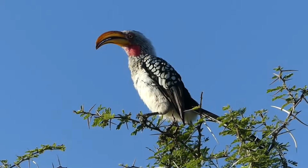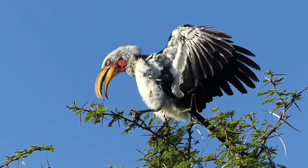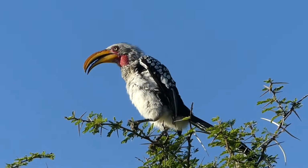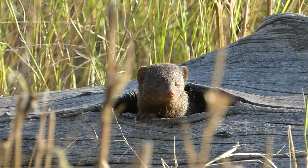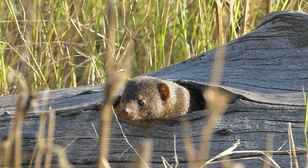So we've come across yellow-billed hornbills. They're quite famous for being the Zazu out of the Lion King movie, so always popular with our guests, and a fairly common bird, but still really cool. One of my favorite stories about these birds is to do with the mutualistic relationship they have with the dwarf mongoose. The dwarf mongoose we talked a little bit, or Nick talked a little bit about previously.